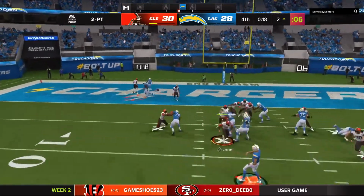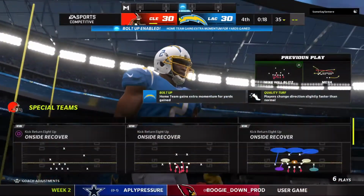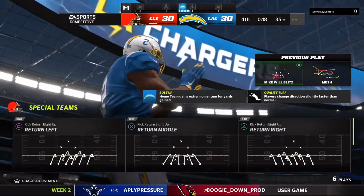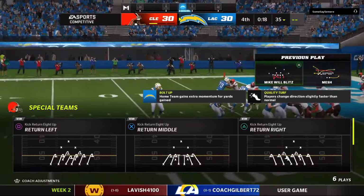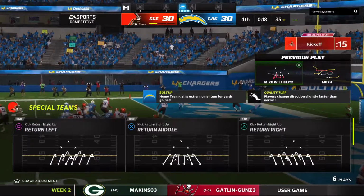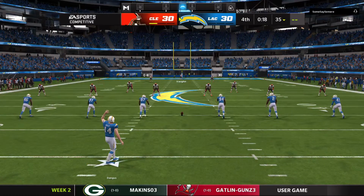Herbert now to throw. And it's caught. And with it, we are tied here in the fourth. Everything was riding on that two-point conversion, and they got it. They now have the momentum. Time really dwindling in this game. Now their big deal is make sure they get a good kickoff and don't give up anything big on the defensive end.